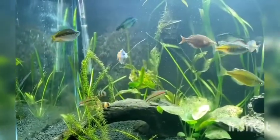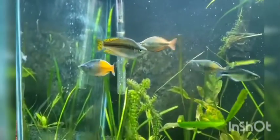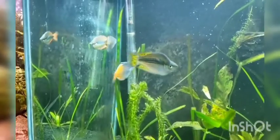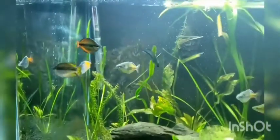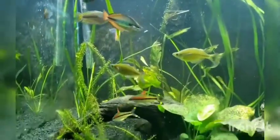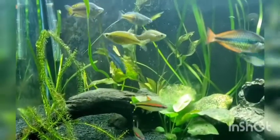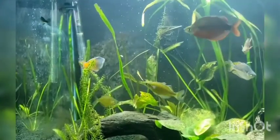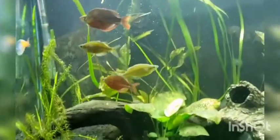But in here, we have various rainbows. Right there is an Australian rainbow. The one with the black stripe, I always forget, but it's a something river rainbow. If you know what it is, feel free to say exactly what it is. We also got some turquoise rainbows, got 2 of them. Got 3 Boesemani rainbows. There you can see 2 of my 3 roseline sharks. I got 2 female millennium rainbow fish. There's the 2 males right there as well.